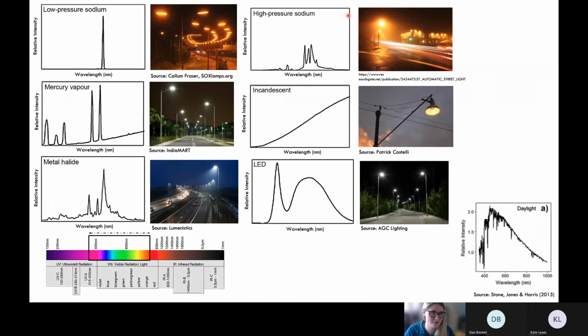So different lights have different wavelengths, and you can see here the spectral graphs of some of the main street lighting types that are used across the UK. And on the bottom right, you've got daylight. This shows that daylight is quite broad spectrum, whereas some lights are actually more narrow spectrum.